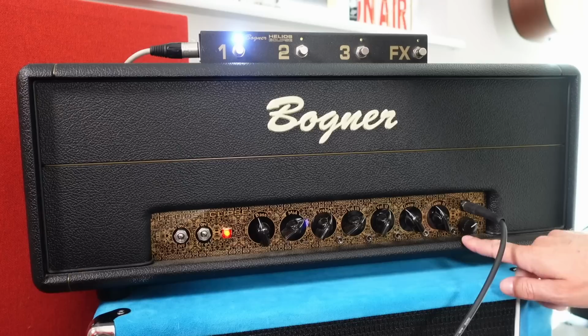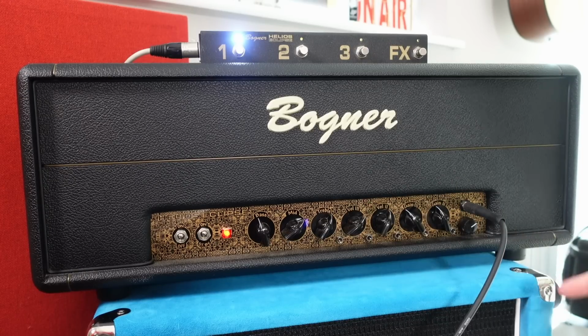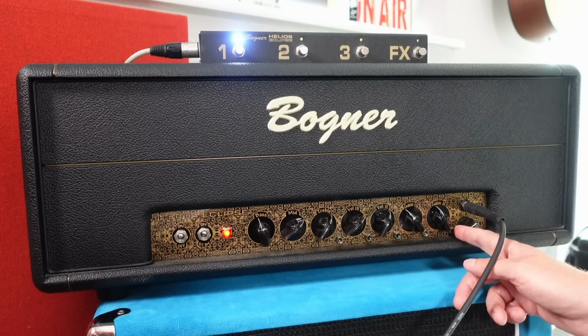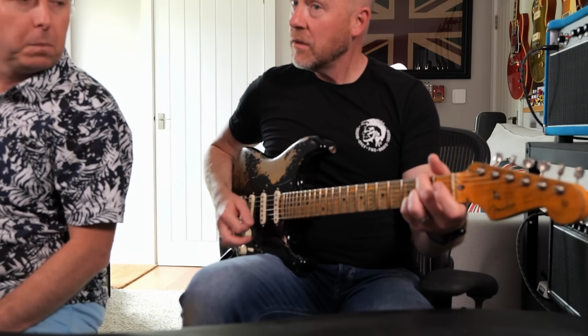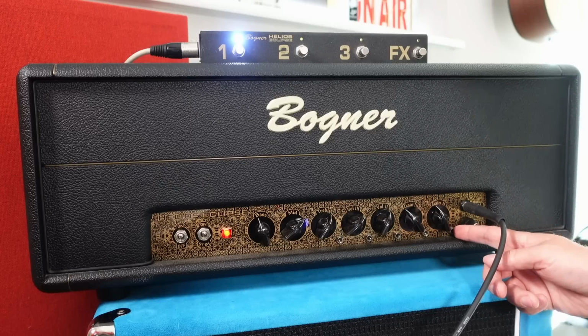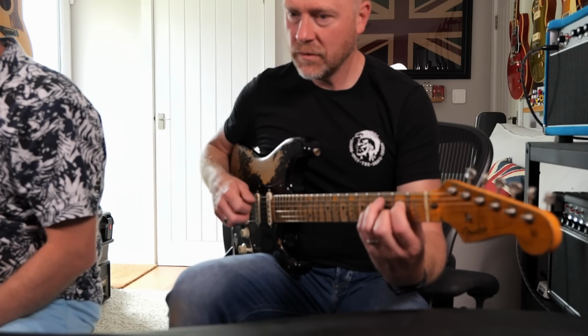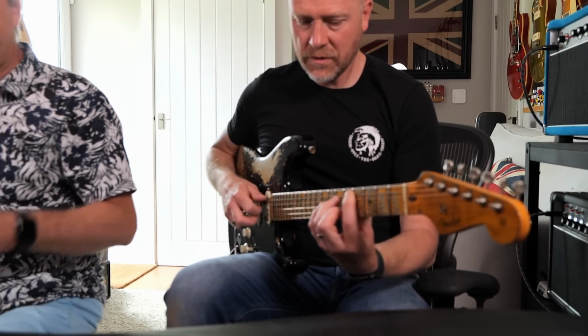You do have a 3-way kind of tone selector thing. We've got N, which I'm assuming is normal, then you've got B and S. N, B. That is glorious. It is lovely, isn't it? It doesn't share the EQ tone stack. It is completely separate in its own thing. He is a bit of a genius.